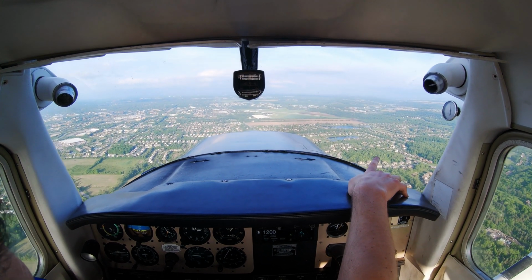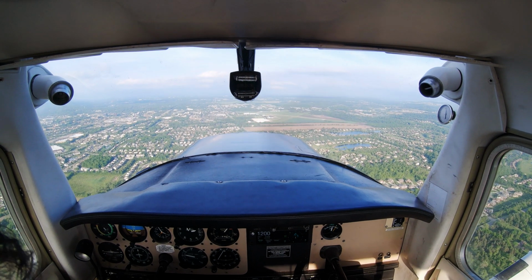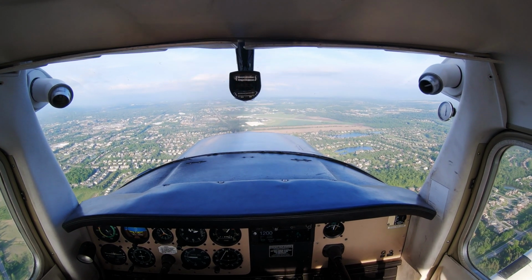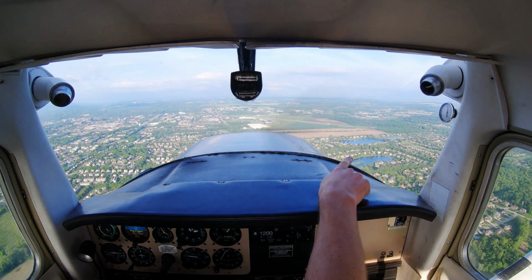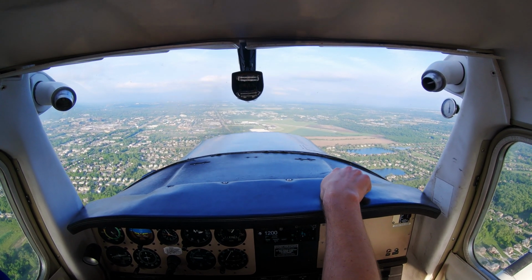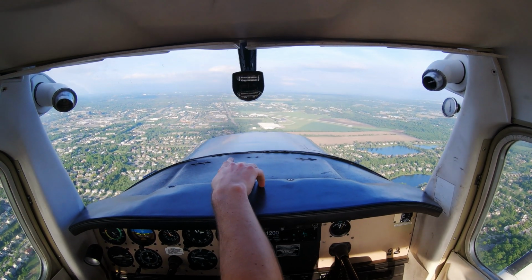Cessna 0 Tango Yankee, Ann Arbor Ground, runway 24, taxi via Charlie Alpha. One on base, one on downwind. Don't have one out there.